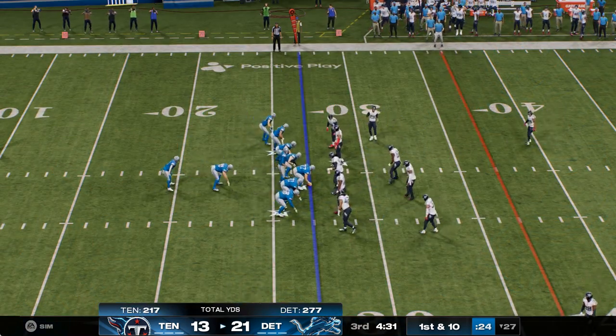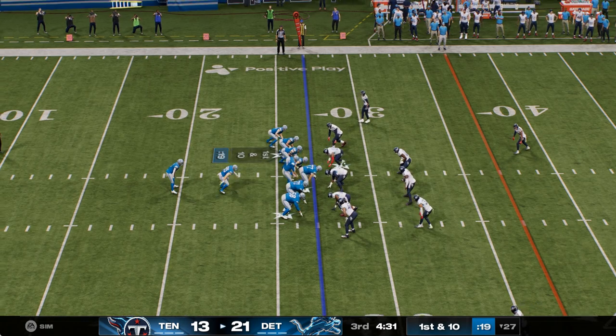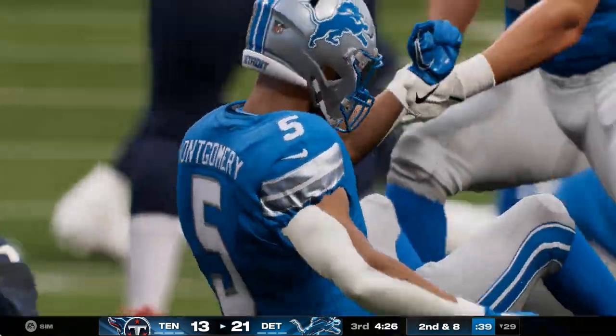The Lions offense ready to kick off their next drive. They have played so strongly. You look at the scoreboard, with the way they played, you would think the margin would be a lot bigger, right? You would.